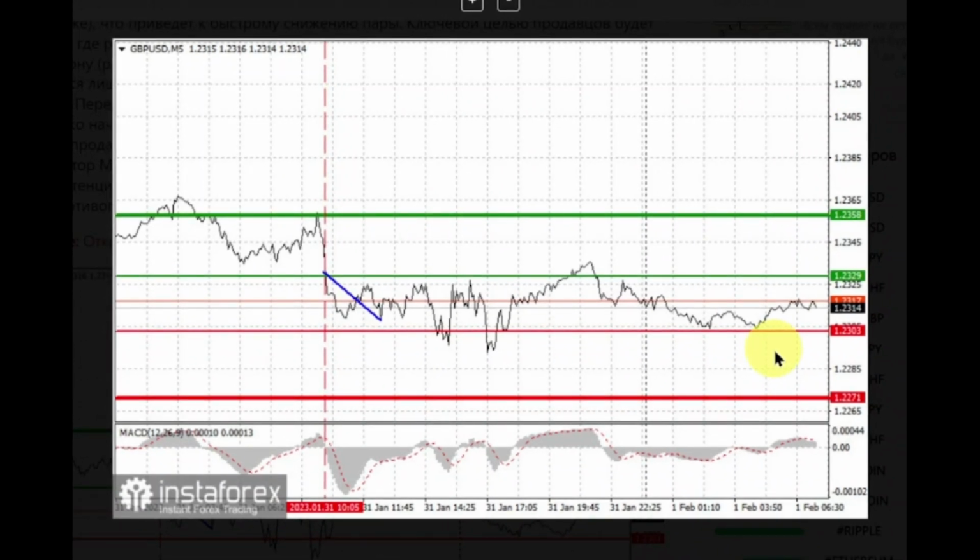For short positions, sell the pound when the quote reaches 1.2303 and take profit at the price of 1.2271. Pressure will return with a very hawkish stance of the Fed and a weak position of the Bank of England regarding monetary policy. However, when selling, make sure that the MACD line is below zero or is starting to move down from it.